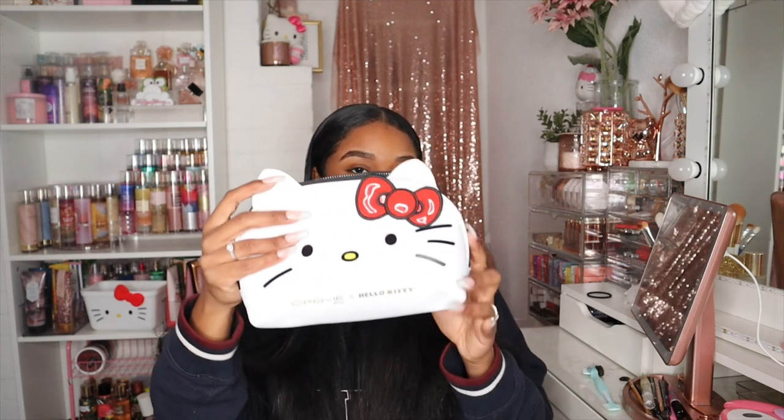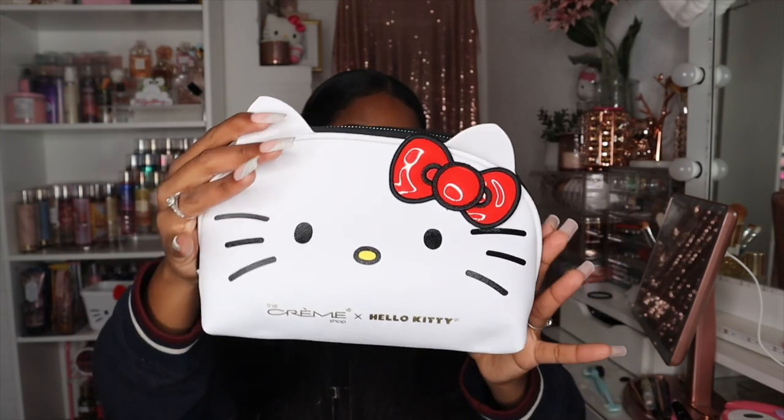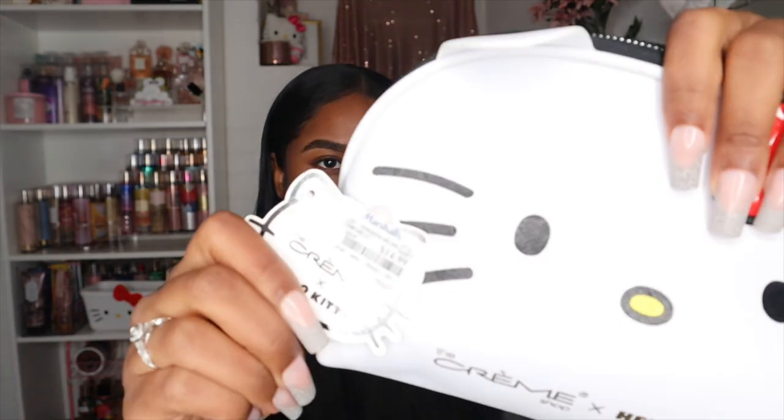So the first thing that I got is this Hello Kitty Cream Shop makeup bag. And I actually got this for my mom. She wanted this. And it's just a makeup bag. It's so cute and it's so big on the inside. That's what it looks like. It's a really nice size makeup bag. This makeup bag was $14.99. It's kind of hard to see.